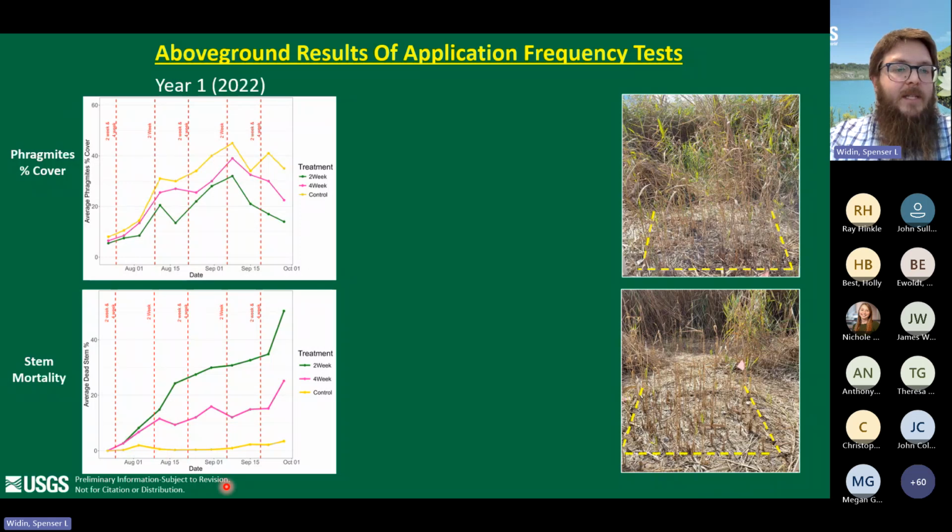But when looking at another aspect of our routine monitoring, mortality of those above ground stems, we can see a really strong impact of our bioherbicides. In this figure on the left side, the y-axis is the average dead stem percent, so the percentage of the total stems within that plot that are experiencing death due to this bioherbicide product, again throughout the sampling season. You can see across both of our treatments that we get a significant impact in terms of mortality of those above ground stems, and you can see that visually with these photos from the end of the season, where those plants lost most of their leaves and those stems are looking really dead.